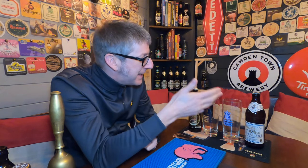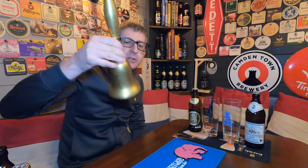Out of them five rounds, they get awarded a point if they win the round. If it's a draw, it's 1 point each. Simple. And out of five, hopefully at the end of the day, we have a winner to the Battle of the Beers. So without further ado, let's do round number one, which is the appearance of the bottle, the sort of marketing blurb, that sort of thing. So round one, here we go.